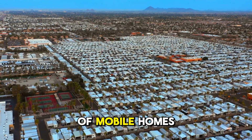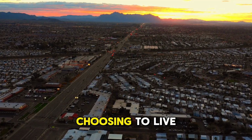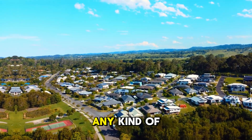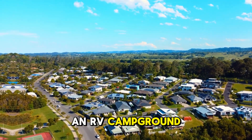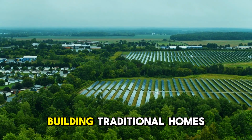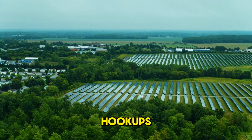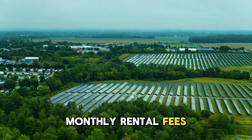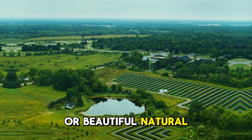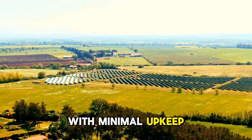Next, let's talk about the rise of mobile homes and RV living. In recent years, more people are embracing minimalism and alternative lifestyles, choosing to live on the road or in small, affordable homes. If your land is near a highway, national park, or any kind of tourist attraction, turning it into an RV campground or leasing spots for mobile homes can be incredibly lucrative. The setup costs are lower than building traditional homes, and once the infrastructure is in place, things like septic, water, and electricity hookups, you can charge daily, weekly, or monthly rental fees. These kinds of spaces can stay booked year-round, especially in areas with warm weather or beautiful natural scenery. Even just a few RV hookups can turn into a solid monthly income stream with minimal upkeep.